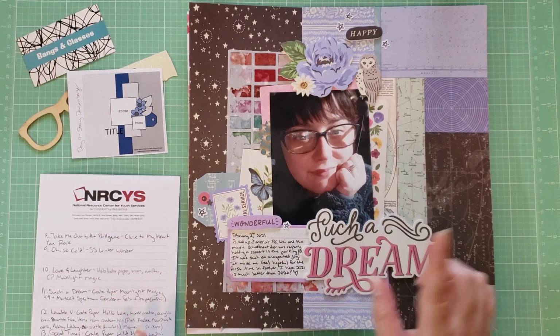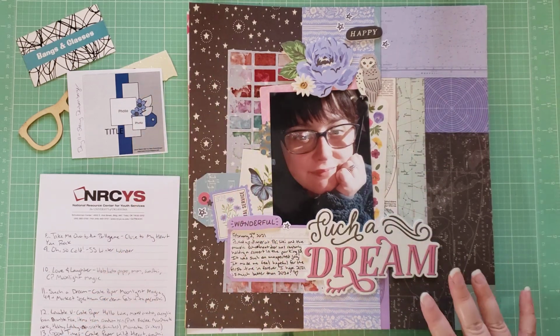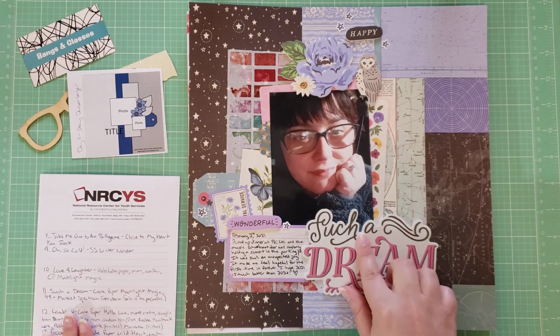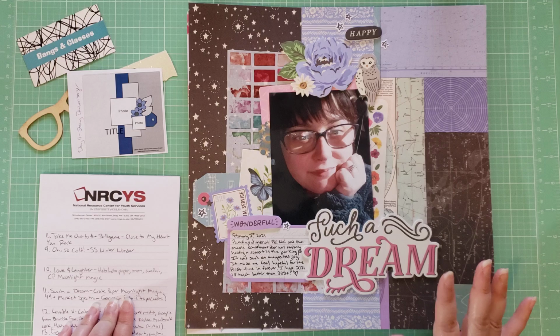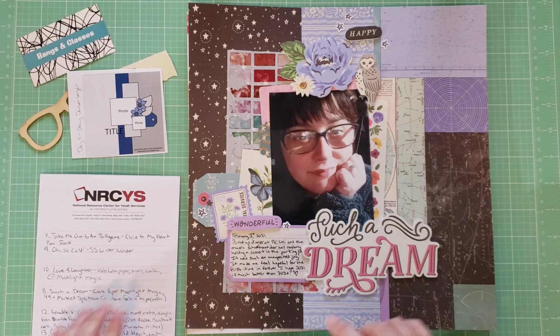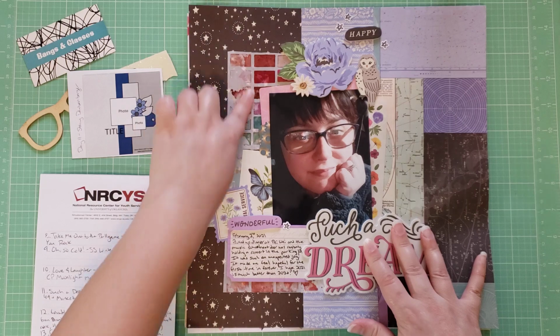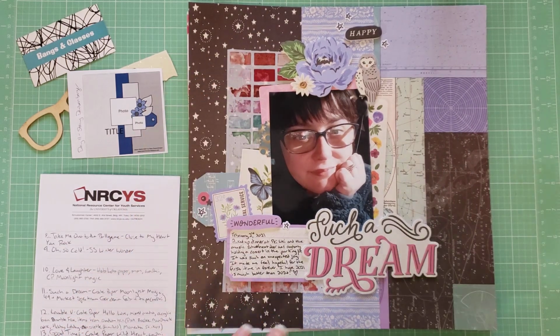This was also a nighttime photo, so I used a lot of star themed papers in the back. And this is just titled Such a Dream. I got to use that big foam title from the collection, and this is still Crepe Paper Moonlight Magic. I even got some of this new kind of fabric tape I got from 49 and Market on here, which I think turned out really cute.